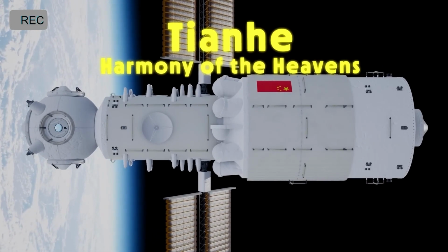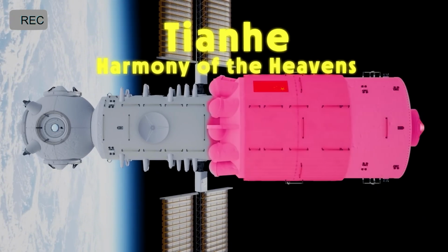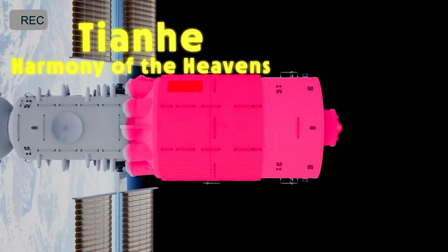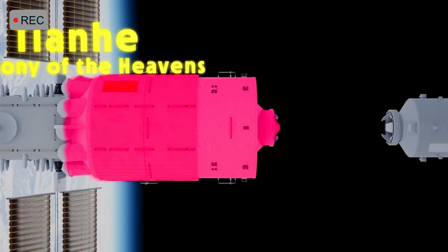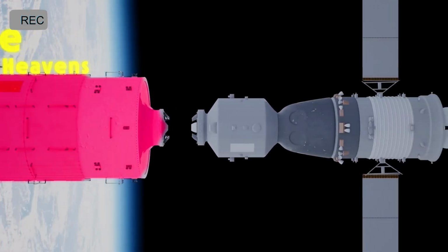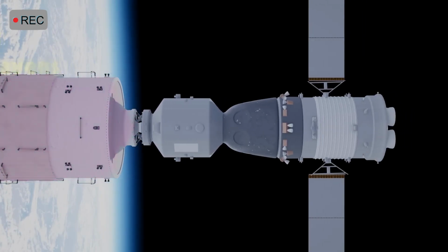At the large end of the core module is a working area for both technical operations and scientific experiments. This is also where the propulsion section for the station is located, which maintains orbital control. At the module's end is a docking port that is specifically for the Tianzhou cargo craft. This is also a future docking port for the Chinese space telescope.